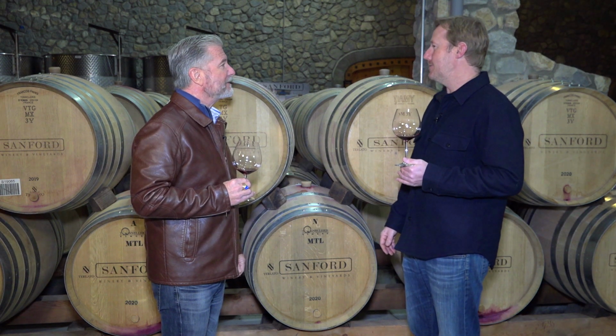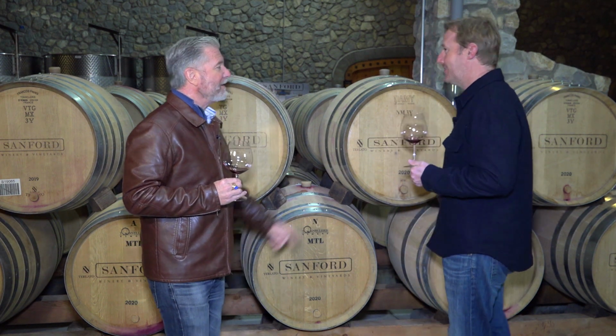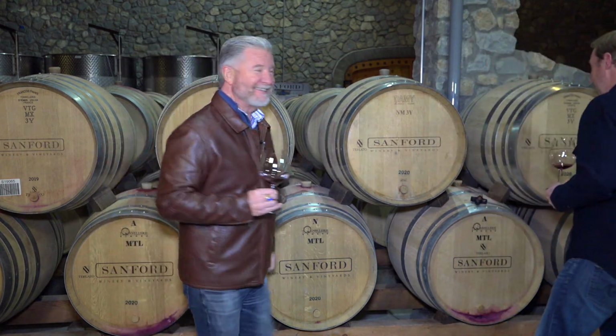One of the cool things that's really unique to Sanford in our gravity flow operation is we have tanks that are completely operated by elevators, something I'd never seen before at another winery I'd worked at, and something that's really unique to us. You should come check it out. It's pretty cool. Awesome. Let's go see. This is what I love about exploring wineries in the Santa Ynez Valley. Each one has unique experiences.